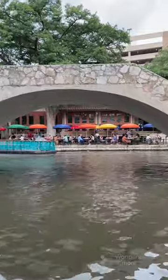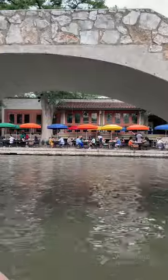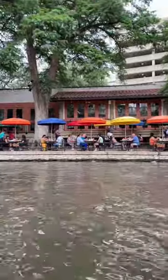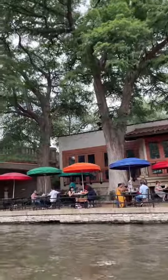Has anybody been going around for a walk? No? Okay, well, the first thing you guys are gonna notice as soon as we go over here, it's gonna be all these Christmas lights hanging from underneath the trees. And you guys are gonna see these Christmas lights all throughout the entire San Antonio Riverwalk.